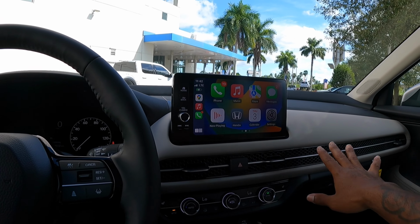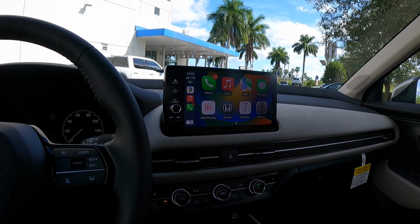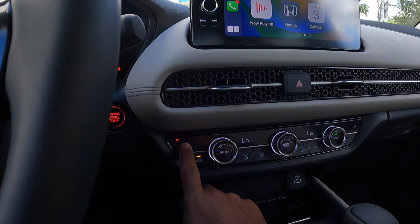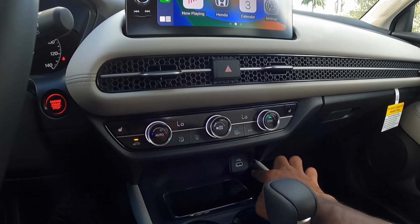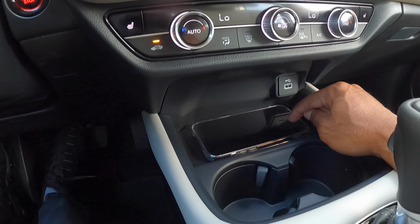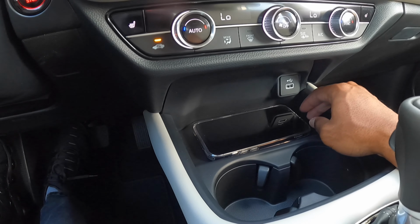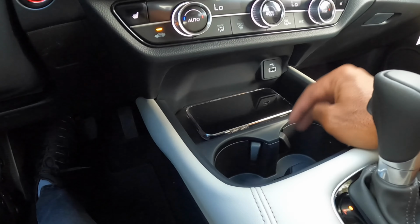I like the nice honeycomb finish to the air vents here, just like the Honda Civic, which has a premium interior. There's also 3 level heated seats here with dual climate control. The passenger also gets 3 level heated seats also. There's a USB-A port. My iPhone 14 Pro Max does fit right here in the actual wireless phone charger. Honda did increase the charging capacity and also the size of the wireless charger. There's 2 cup holders here.